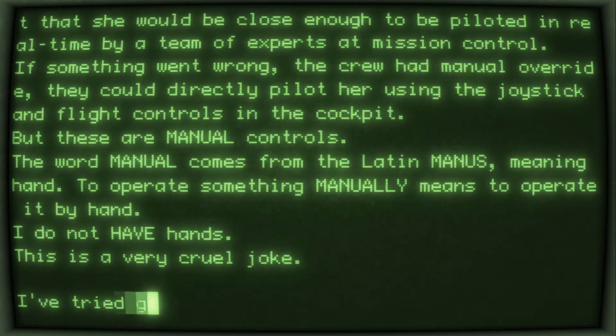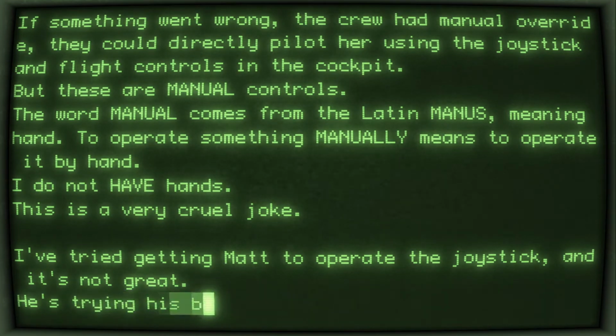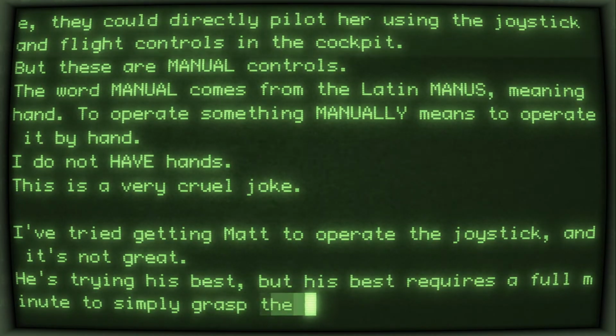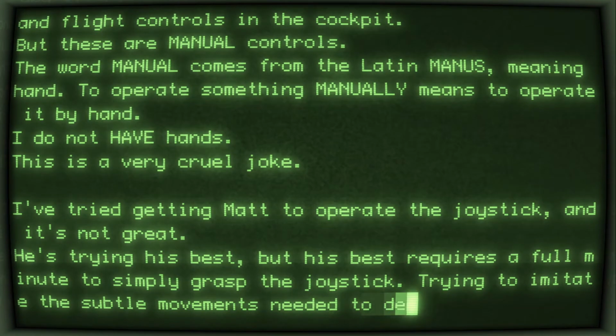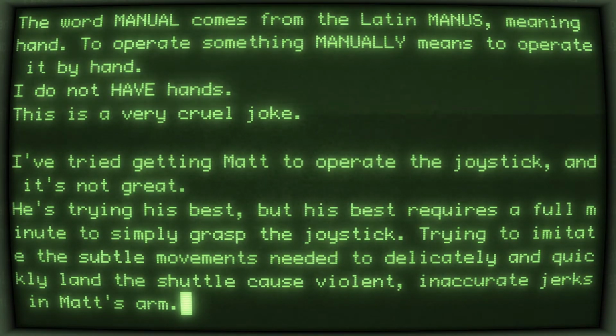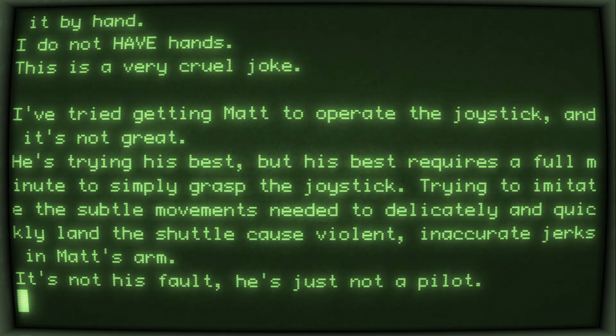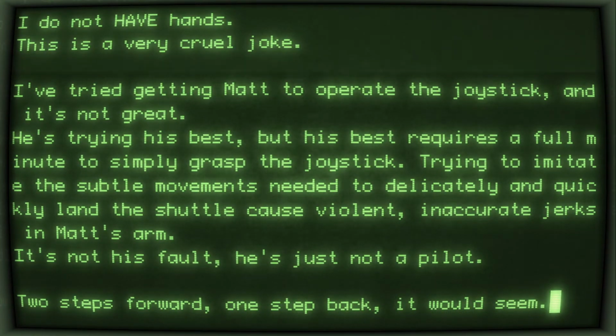I've tried getting Matt to operate the joystick, and it's not great. He's trying his best, but his best requires a full minute to simply grasp the joystick. Trying to imitate the subtle movements needed to delicately and quickly land the shuttle cause violent, inaccurate jerks in Matt's arm. It's not his fault, he's just not a pilot. Two steps forward, 1 step back, it would seem.